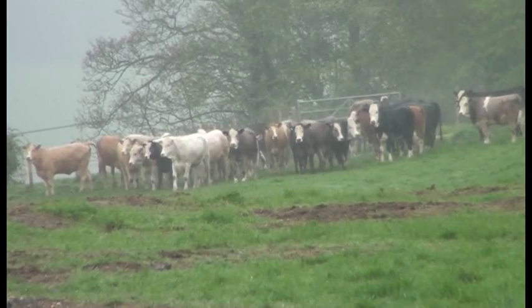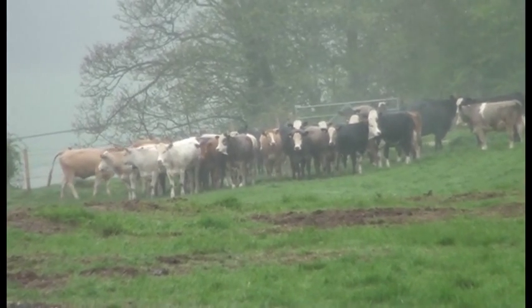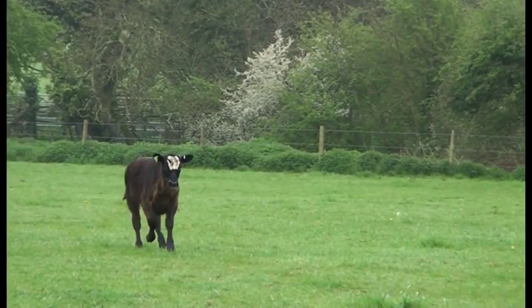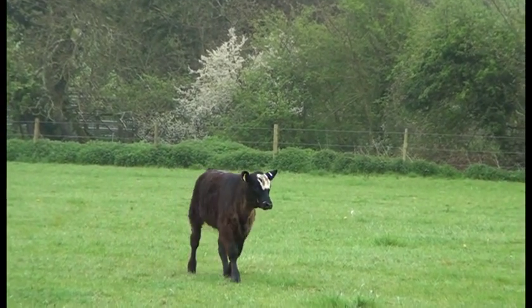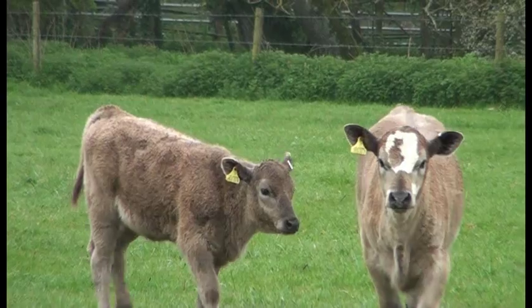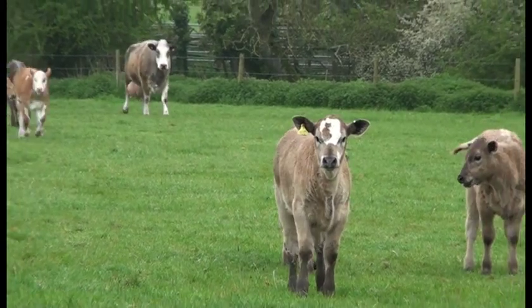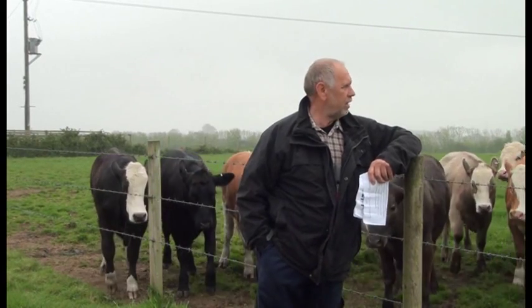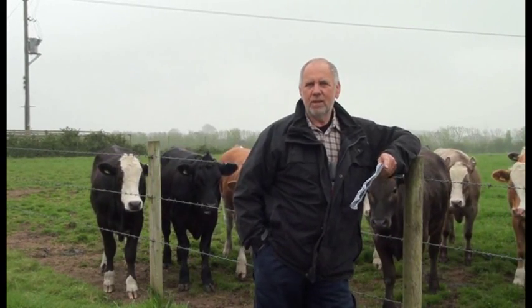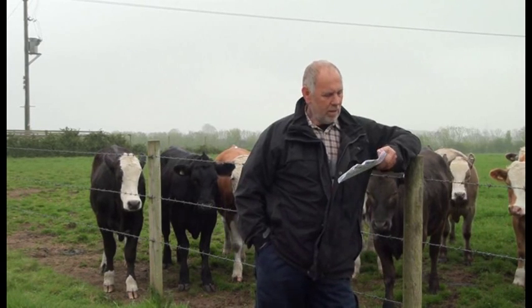So we've now managed to go back from 13 weeks to 10 weeks with the bulls in, and that has reduced a lot of work, and 96% of our cows are calved in the first 8 to 9 weeks. So we've pulled it back by 3 weeks now on our calving without any detrimental effect to the percentage of cows that we get in calf.